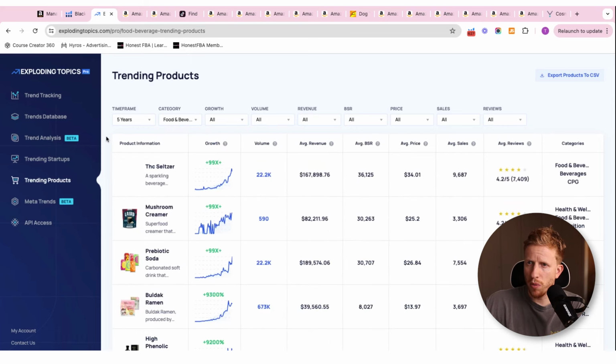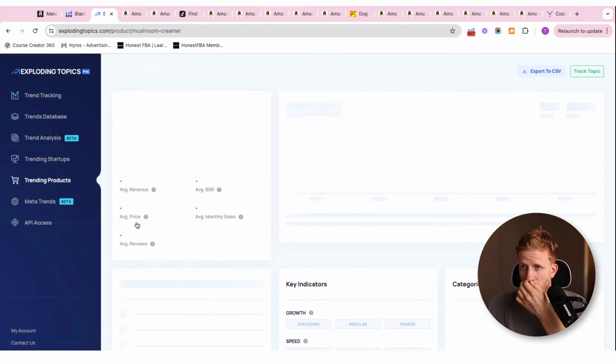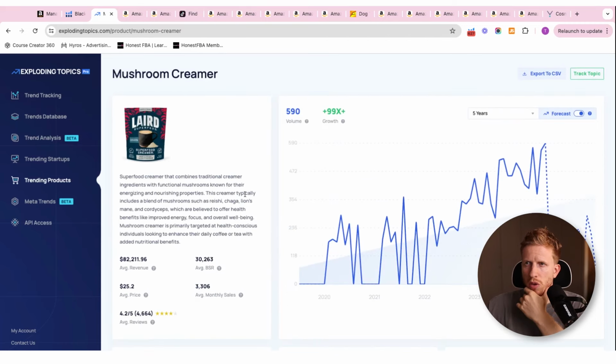So this is really cool. You'll be able to see what has really started to take off in the past 5 years. So THC seltzer, this is something that's going nuts. A mushroom creamer. Let's have a look at these. A superfood creamer that combines traditional creamer ingredients with functional mushrooms, known for their energizing and nourishing properties.